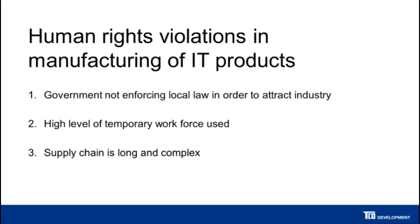Another big reason for this problem is that there is a very high level of temporary workforce used in the IT industry. These are people who travel from rural areas to work in these factories, or even from other countries to work in the factories, and many of these people work only for a few months or 1 or 2 years, and then they go home again with the money that they gained during this time. And these people normally don't have fixed contracts. They are hired temporary, and it's very easy for the factories to negotiate bad contracts with them.